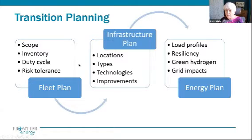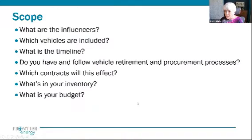Last week, Mike talked quite a bit about the infrastructure plan, and he talked about the data that he needs and what we look at to plan for the infrastructure. If you missed that, the recording and the presentation is on the Clean Cities website. And then for some of our clients, we're also looking at what they might do with energy. Do you need to generate some energy? Do you want to move to green hydrogen? Are you looking at the overall grid impacts? So today we're really focused on this fleet plan.